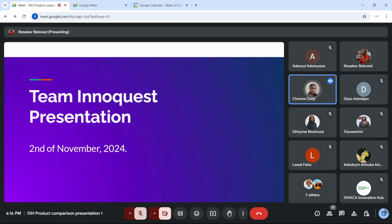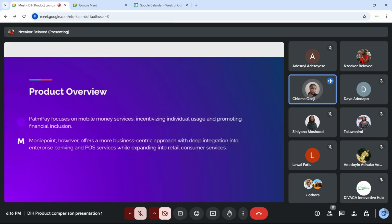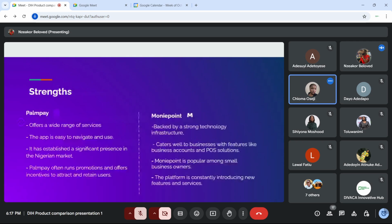So as we all know, PalmPay focuses more on individual needs and promoting financial inclusion, while MoneyPoint focuses on businesses. They are more focused on businesses. Next slide. And the strengths of PalmPay and MoneyPoint. PalmPay offers a wide range of services.